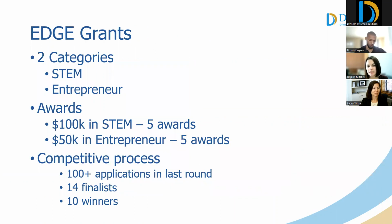So our EDGE grants have 2 categories, STEM and Entrepreneur. STEM are science, technology, engineering, or math-related businesses, and then Entrepreneur are everybody else who's not STEM related. Businesses applying in the STEM category can win up to $100,000, and in the Entrepreneur category, they can win up to $50,000. We award 5 grants in each category per round.